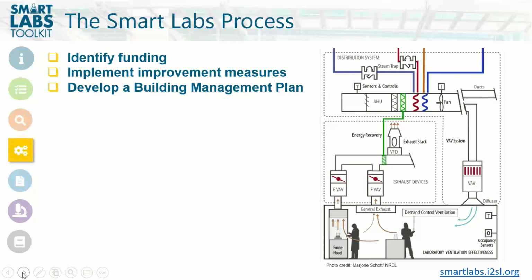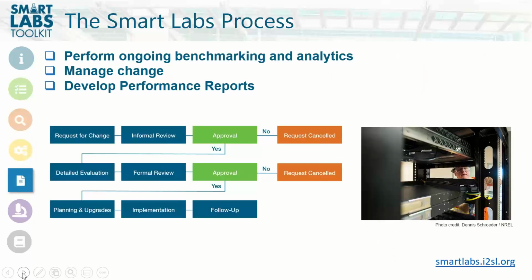In the optimize phase, you're going to be identifying funding on the next slide, and you're going to be implementing those improvement measures. And these improvement measures may be simple retuning, maybe correcting diffusers, small adjustments, all the way to major renovations or retrofit. Once you've implemented those improvement measures, you can develop a building management plan. So how are you going to continue to operate this and optimize it in this smart lab kind of way? So then once you have optimized your lab, on the next slide, we're going to talk about manage.